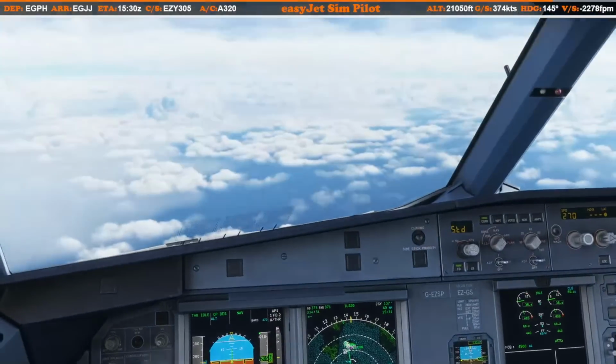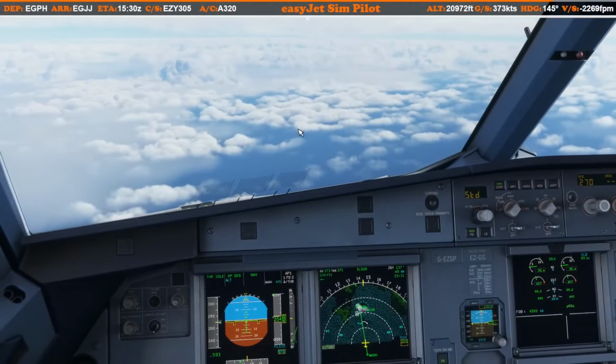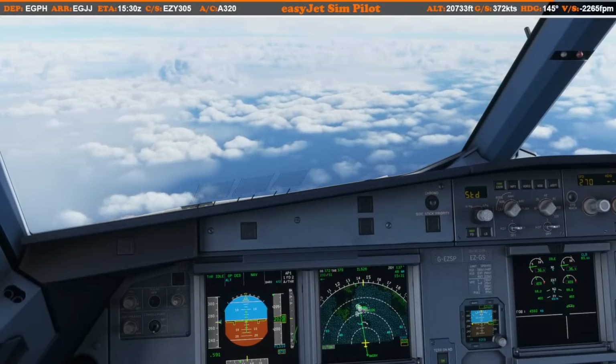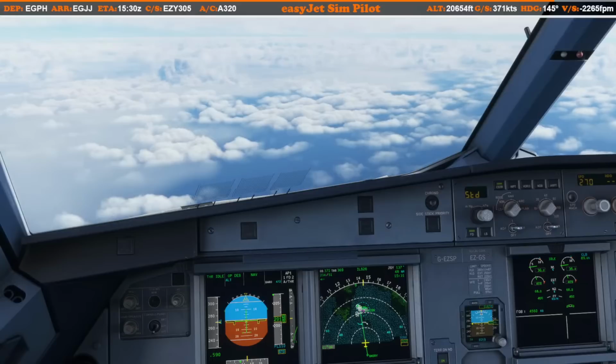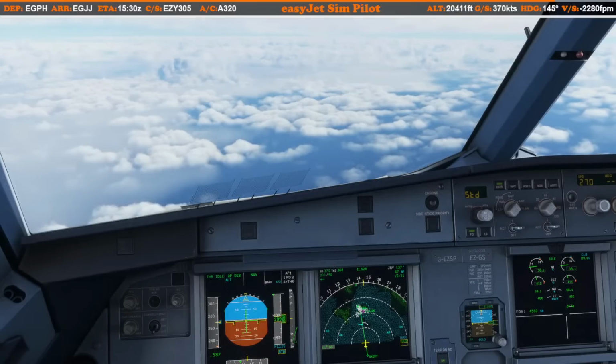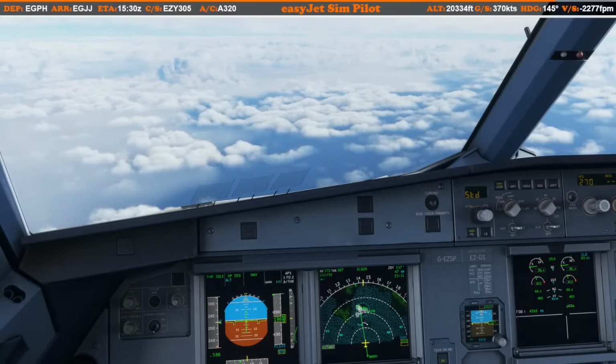Okay, we're on Unicom. We're going to just make a quick call. Jersey traffic, easy 305 is 48 miles to the north, inbound the Jersey VOR for the ILS approach runway 26. Of course, if this was a place which had a Cat 2, Cat 3 ILS system, we'd be fine.